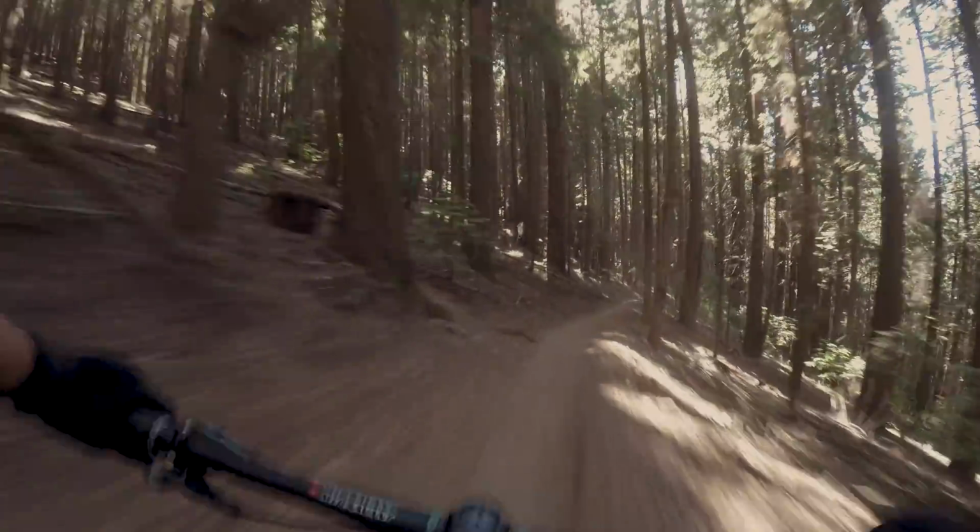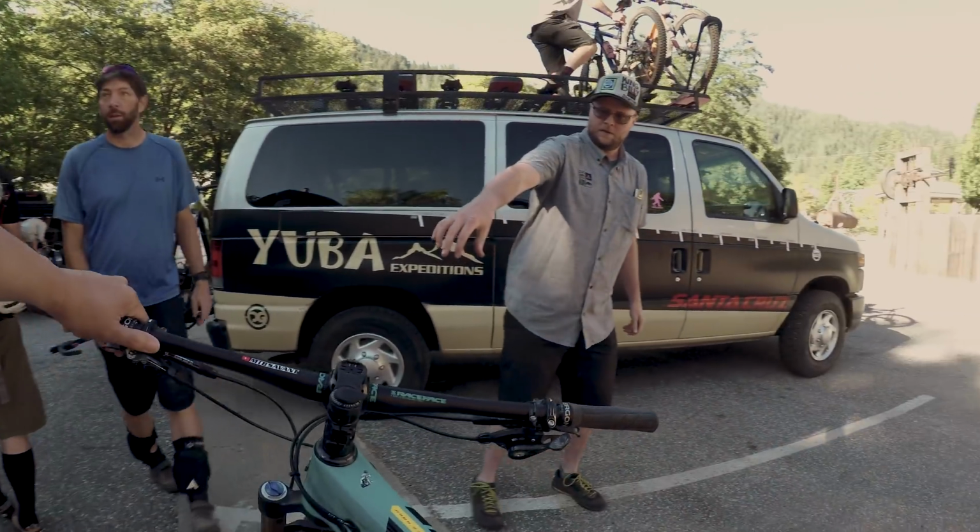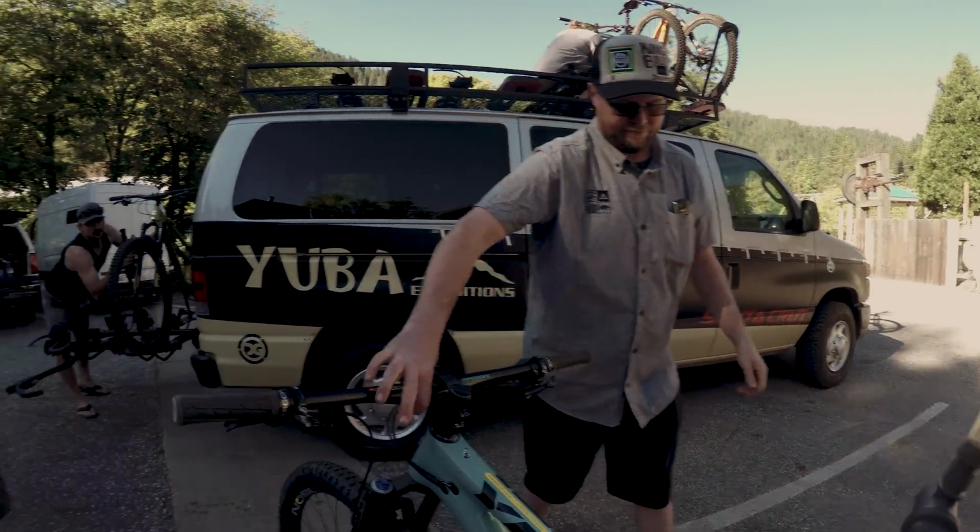To get to the top of Packer Saddle, it's best to have a shuttle reserved ahead of time. The shuttle ride is about 45 minutes long, so hit the potty before you jump on and make sure you eat and drink on the ride up.